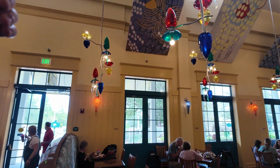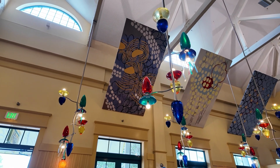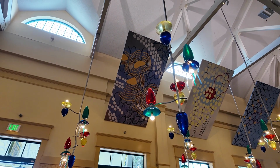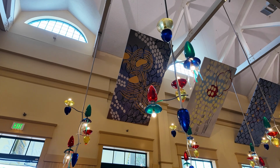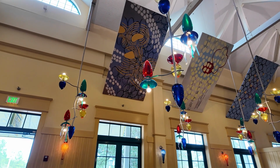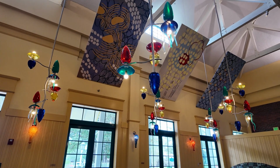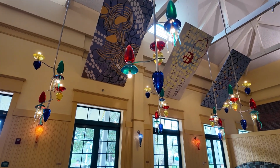I like these lights. Didn't we discover what they're supposed to be? What are they? Oh, I don't know. I thought we knew what they were representing. Maybe they're like the colors of the palette or something. They could be. I don't know. But I thought they were like Christmas lights or some sort of light. I don't know. Maybe not. If somebody knows, they can let us know in the comments. But either way, they're very nice. It's called The Artist Palette. That's the name of the restaurant.